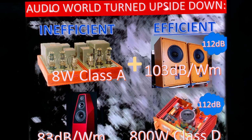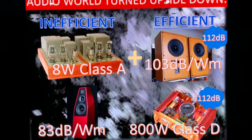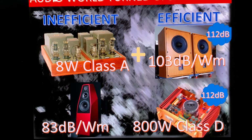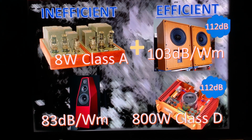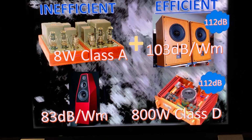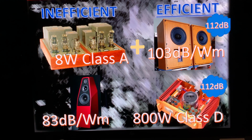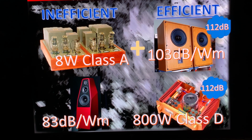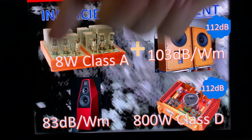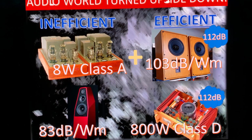But that's the reality. And that's why I'm using the example of 300B, because that gives you that 8 watts per channel. Now some people would say that when I look at this Wilson Sabrina, they show that it's much more efficient than that. It's not low 80s, it's high 80s. But yes, guys, read the specifications. It's not specified at watt meter, it's specified at 2.83 volts meter. And when you convert that into a watt meter figure, it's much closer to low 80s compared to high 80s.